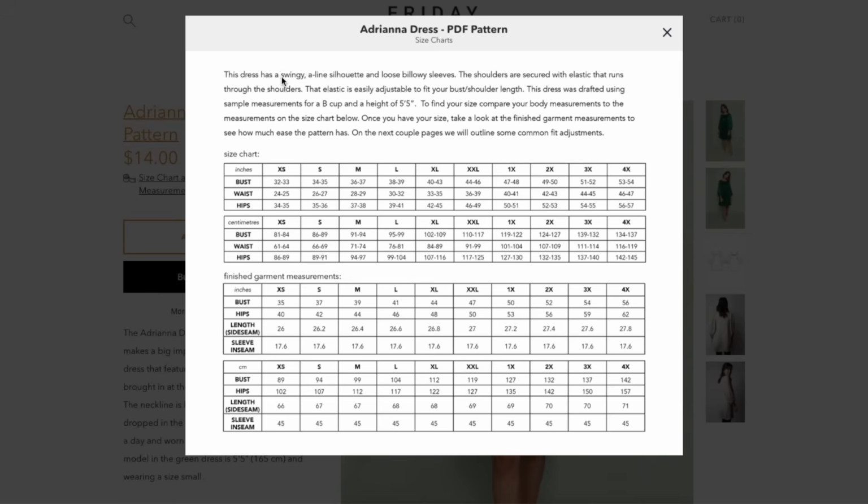The dress has a swingy, this is a totally different description. That's cool. This dress has a swingy A-line silhouette and loose billowy sleeves. The shoulders are secured with elastic that runs through the shoulders. The elastic is easily adjustable to fit your bust shoulder length. The dress was drafted using sample measurements for a B cup and a height of 5'5". To find your size, compare your body measurements to the measurements on the size chart below. Once you have your size, take a look at the finished garment measurements to see how much ease the pattern has. On the next couple of pages, we will outline some common fit adjustments. So I imagine this was just a screen cap from the instructions.